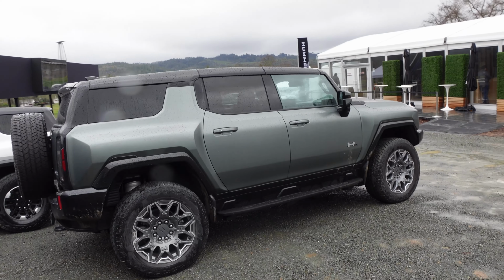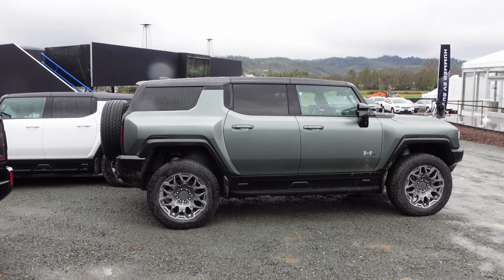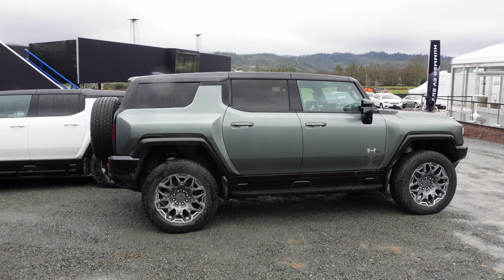The wheelbase is significantly shorter on the SUV, 9 inches shorter than the truck, and overall length is 20 inches shorter. So that means it's much more maneuverable.